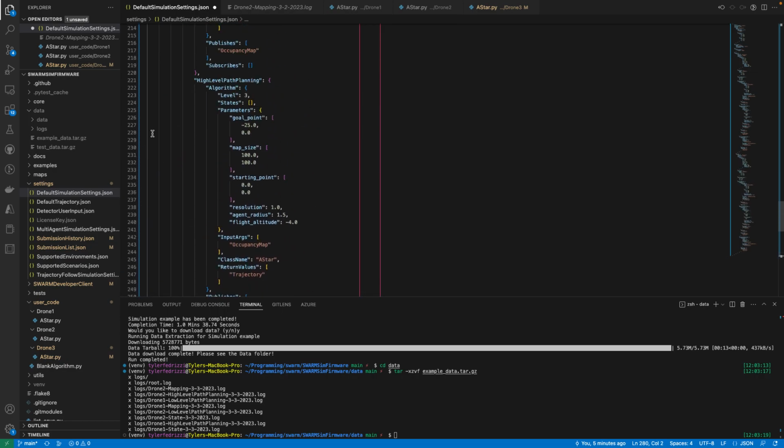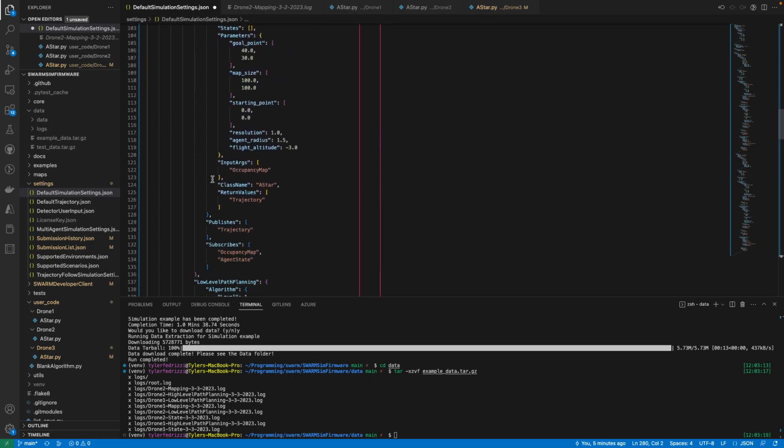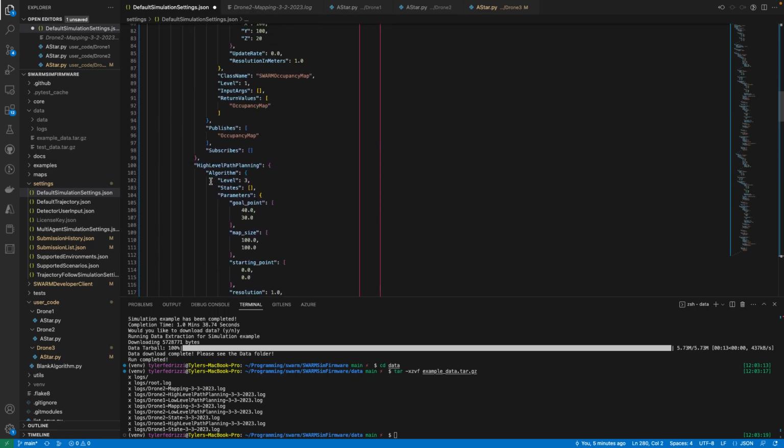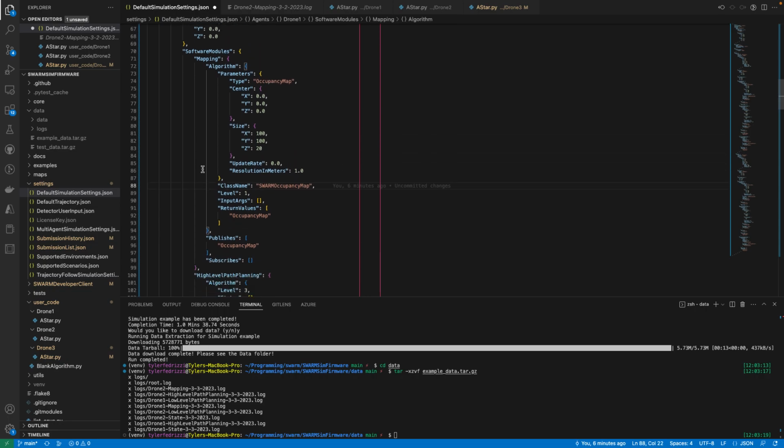Now, each agent in the environment is made up of a number of what I call software modules or software nodes. And really think about it the same way you think about ROS. It's a set of nodes that you generate. They all do different features. But we do all of this in Python. And we use multiprocessing so that we can guarantee concurrency, but we make it as efficient as possible.